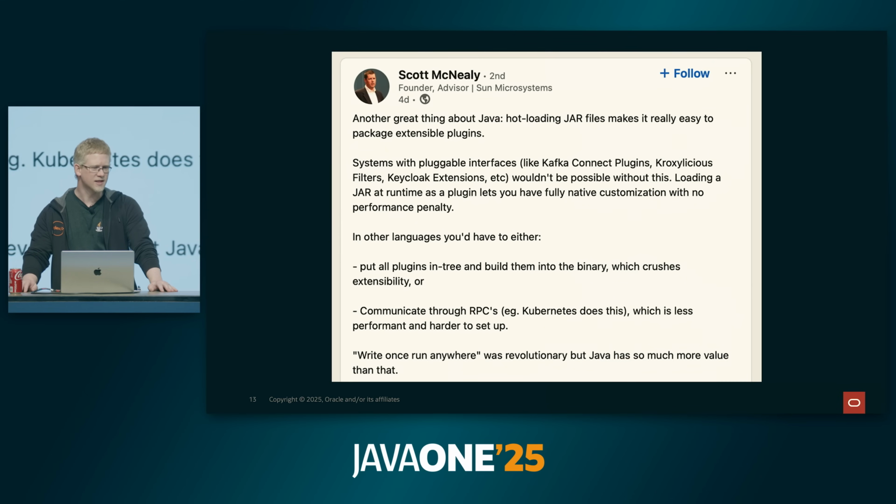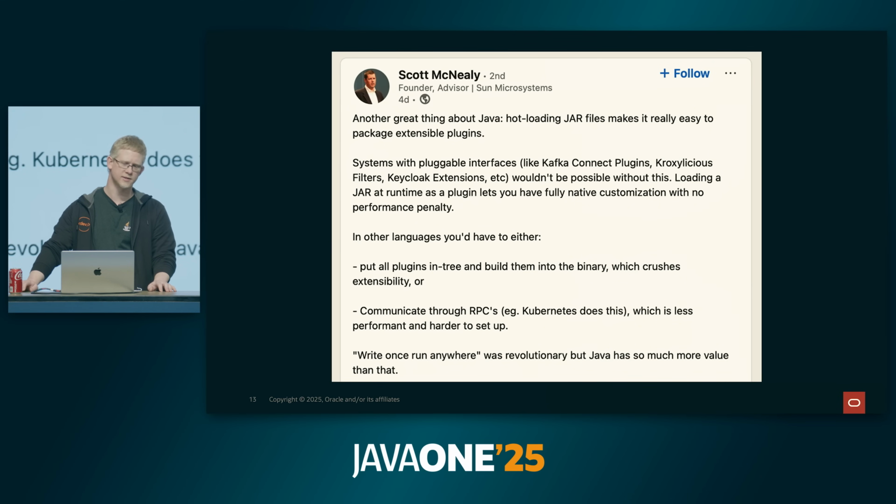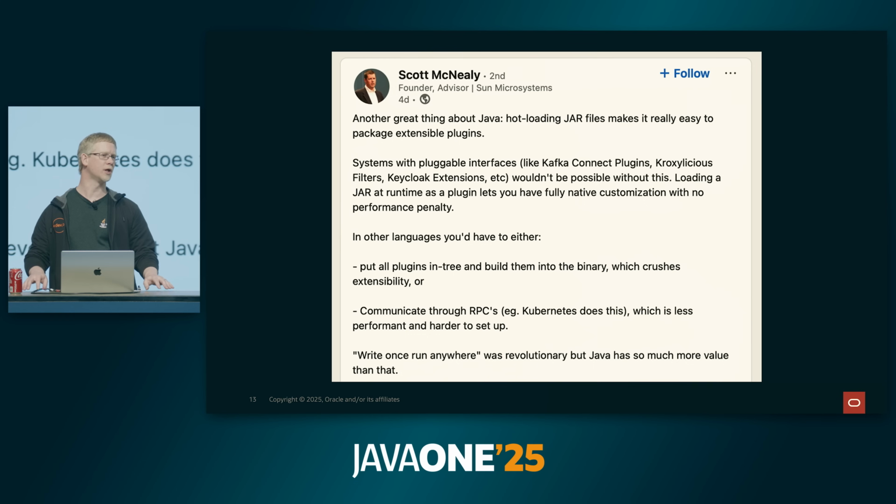And just to emphasize that, there was a post by Scott McNeely on LinkedIn in which he talks about being able to do plugin architectures. And the fact that we can take a set of jar files that are different plugins, drop them into place, load them up and use them without having to recompile the world, without expensive RPC or other kinds of difficulties, is a real benefit of Java. It makes all of the applications and the code and things that we depend on easy to work with day to day.